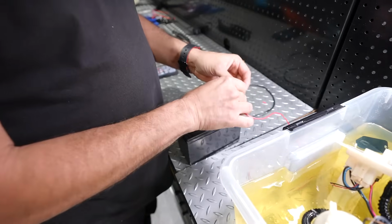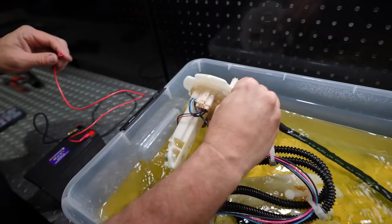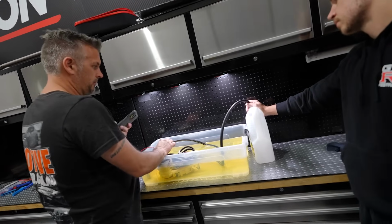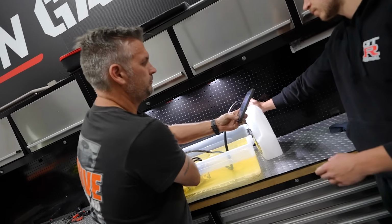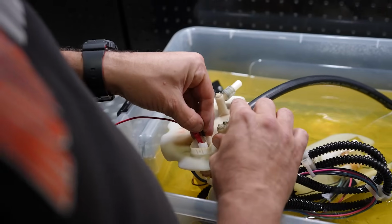Let's go. So the setup's pretty simple. I've got a 12-volt battery to put power to each pump individually, and I simply just run the fuel hose into a container. I'm going to run it for 60 seconds, and then obviously I can times that by 60 for minutes and then work out the litres per hour of flow.